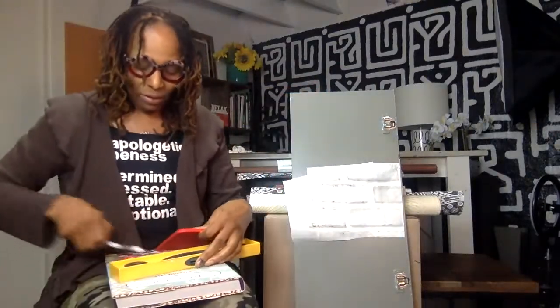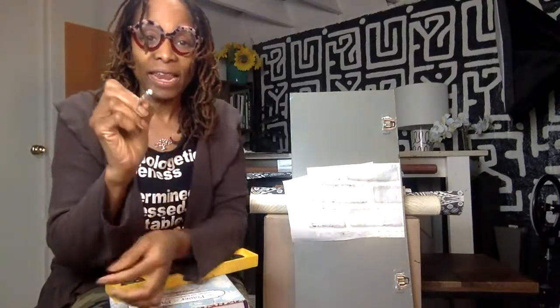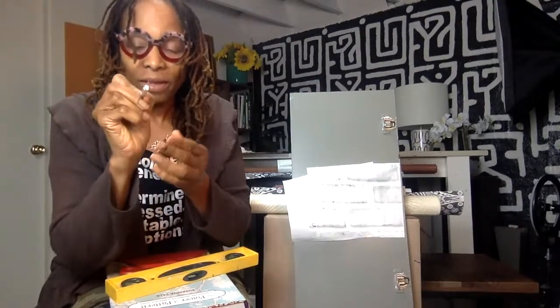You also want an X-Acto knife. This is great for getting in some tight corners and making some really sharp cuts.